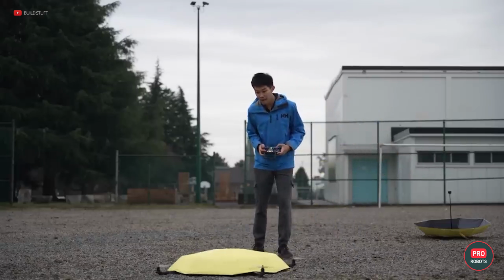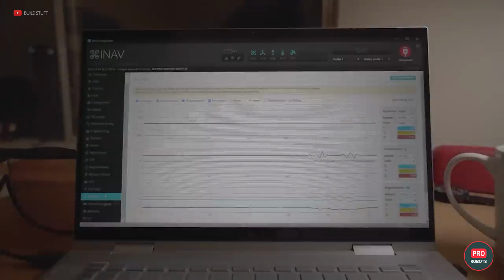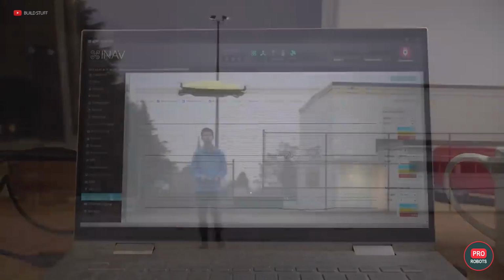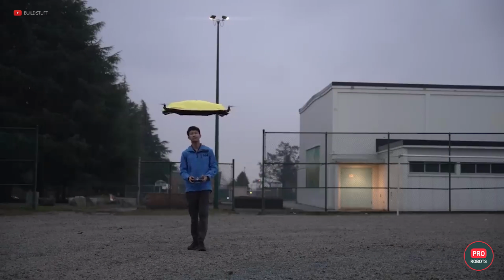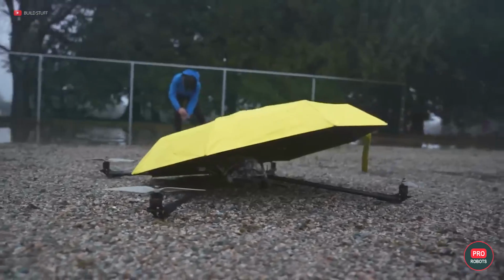In the future, the developer is considering adding a camera and programming the flying umbrella so that it follows the user autonomously, without the need to maneuver with a controller in their hands. The obvious question here is, if you're already carrying a controller, why not just carry the umbrella?